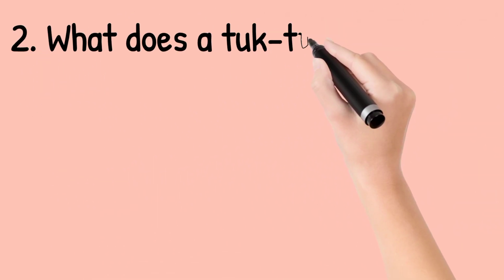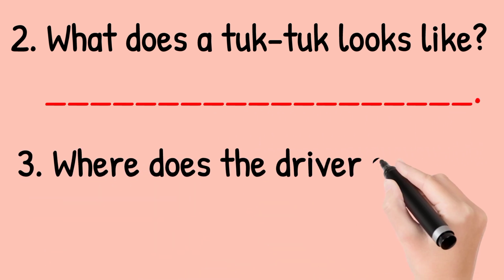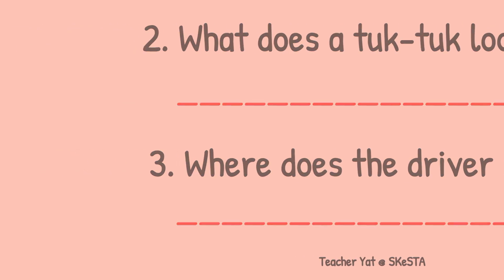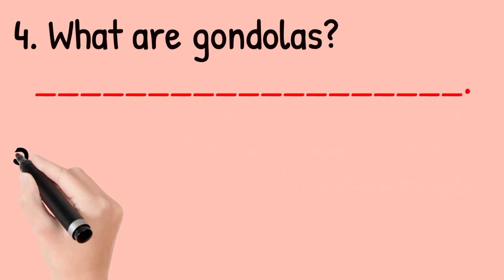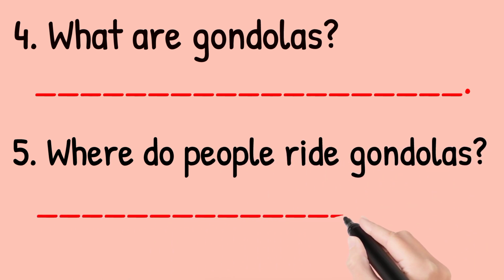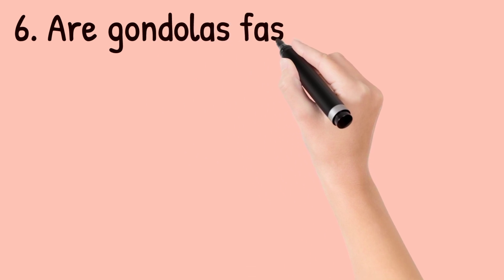Question number 2. What does a tuk-tuk look like? Question number 3. Where does the driver sit? Question number 4. What are gondolas? Question number 5. Where do people ride gondolas? Question number 6. Are gondolas fast?